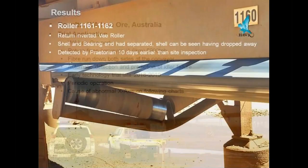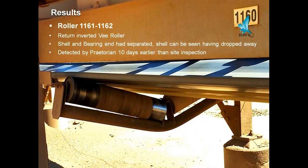All right, so let's have a look at some classics here. This is roller 1161-1162. So if it's a return roller, we specify it as in between two of the carries because the returns are not necessarily numbered. It's an inverted V roller, V shape, and the shell and bearing end is separated. You can actually see here it's completely dropped away. It was detected 10 days earlier than the site managed to detect them. All three of these results I'm going to show you today are actually return rollers.